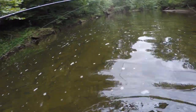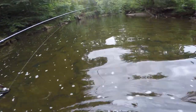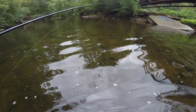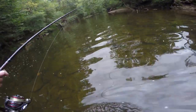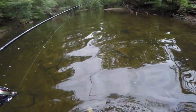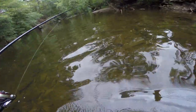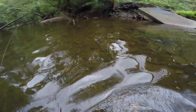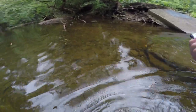Oh my gosh, it's getting deep. Gotta get over to the shallow water so I can fish right here. So this is actually the Raps Dam that I'm at right now, which was originally built in 1776 when Continental Congress wanted the dam built so they could build a gunpowder mill right here. And then the dam was built, and now it is no longer.